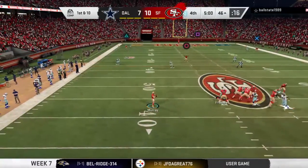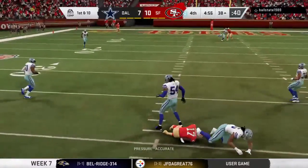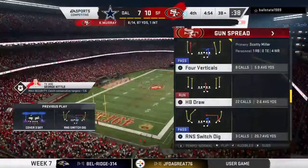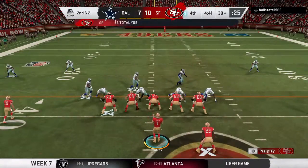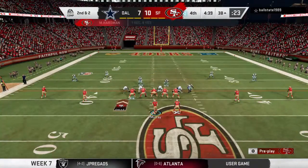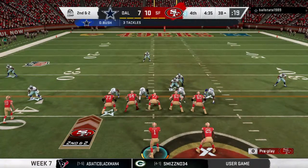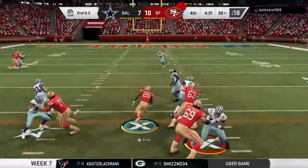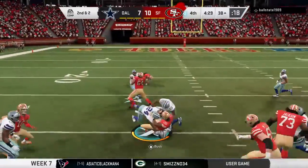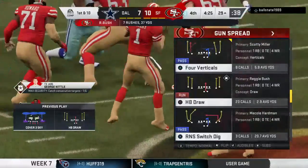First down, Murray, dancing to his left. This one complete to Mecole Hardman. Now the result here, a pickup of 8, leaves him with 2 to go on second down. 55. Check 55, Mike. On second down, it's Bush, and he'll work it inside the 30 to the 29-yard line.